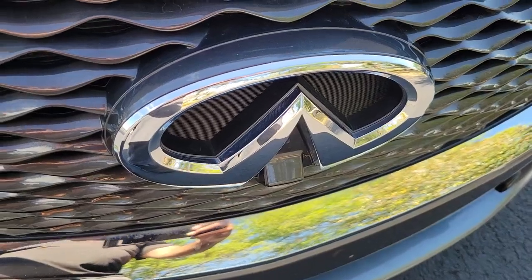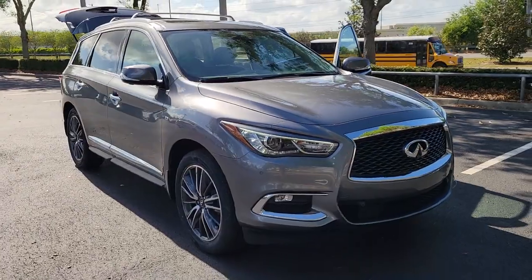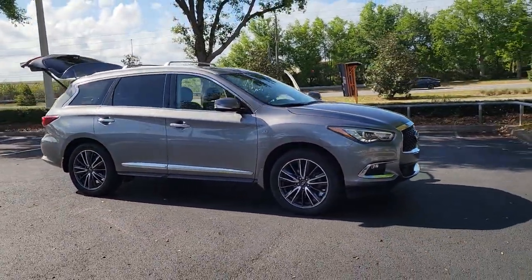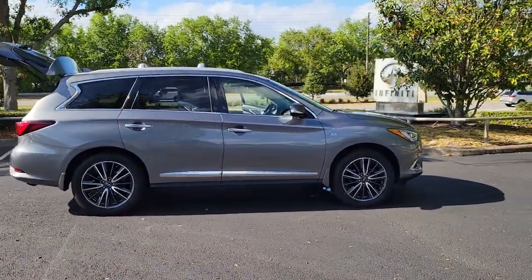Picture yourself in the 2020 Infiniti QX60. With less than 25,000 miles on the odometer, this vehicle stands out from the rest. Here's a premium SUV that was designed with your family's comfort in mind.